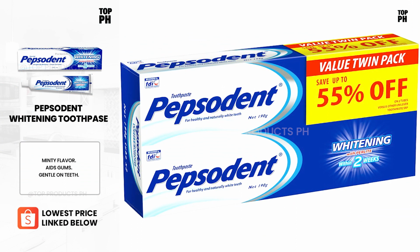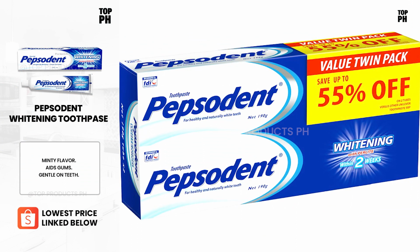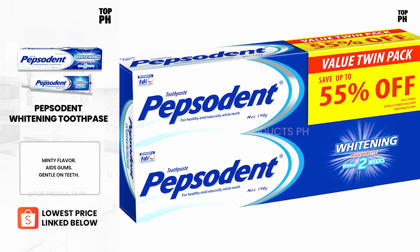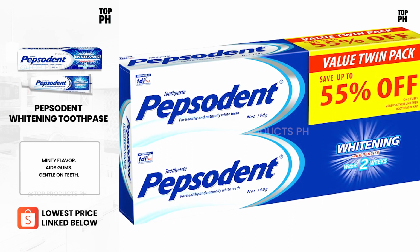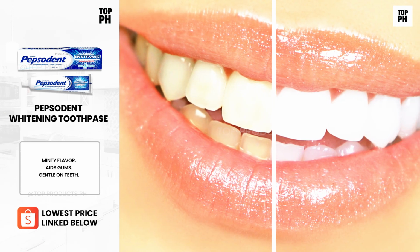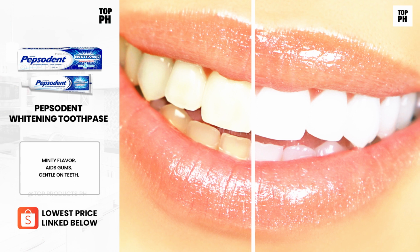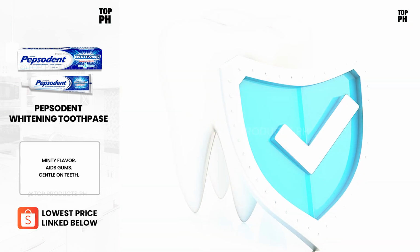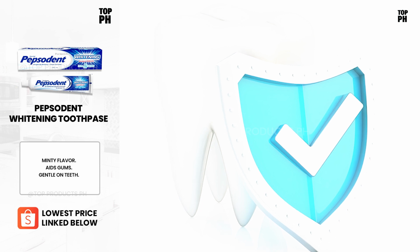Pepsodent Whitening Toothpaste. Pepsodent toothpaste uses sassafras for its minty flavor and is owned by Unilever worldwide, except in the US and Canada. Its key ingredient is hydrated silica, containing fluoride, which helps fight cavities and produces brighter teeth in 2 weeks. It also promotes gum health by combating cavity-causing bacteria.